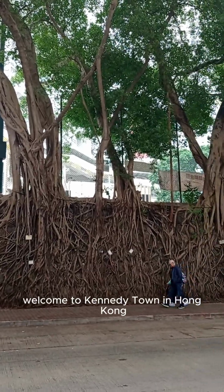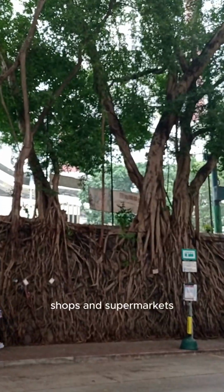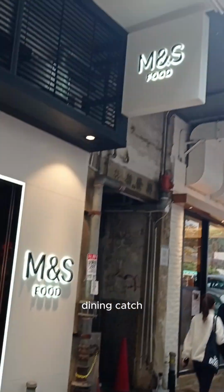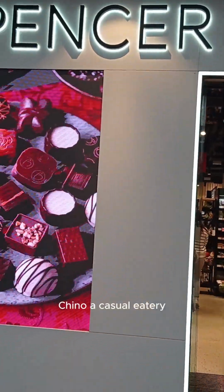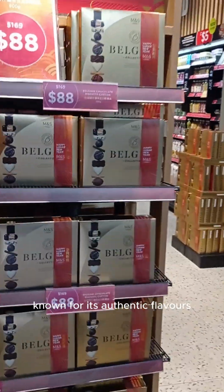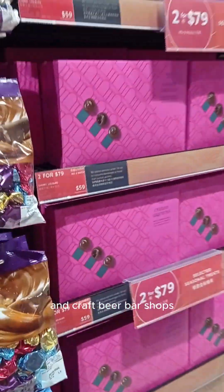Kennedy Town in Hong Kong offers a variety of dining options, shops, and supermarkets. Here are some popular choices in the area. Dining. Catch, a seafood-focused restaurant offering a variety of dishes. Chino, a casual eatery serving Mexican and Japanese fusion cuisine. Café Siam, a Thai restaurant known for its authentic flavors. Alvy's, a pizzeria and craft beer bar.